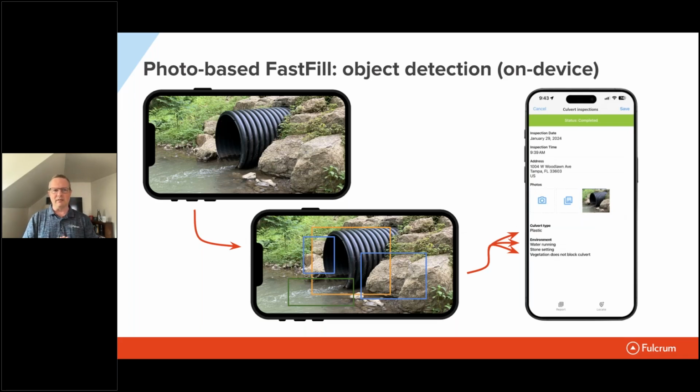And the next thing we'd like to mention is a photo-based object detection capability. Here, it's much more than what you just saw, where it looks at a single tag and extracts that single tag. Here, you take a picture, in this case, of a culvert, and if you have a model that's trained to do so, then each of those types of objects can be determined. You can see, okay, there is water in the culvert. You can see that the culvert is made of plastic. And with that single photo, you can fill out multiple parts of your form.